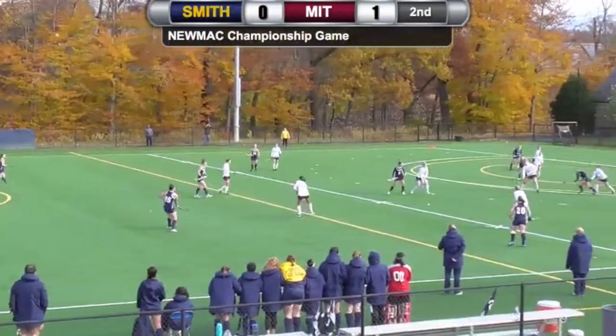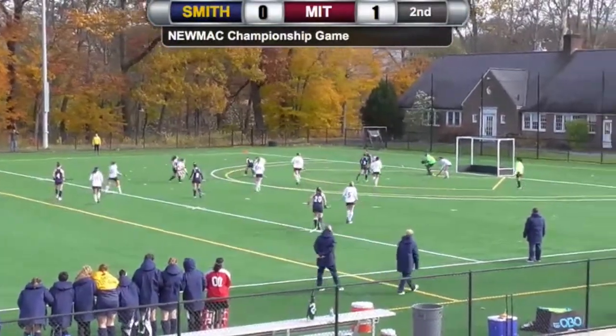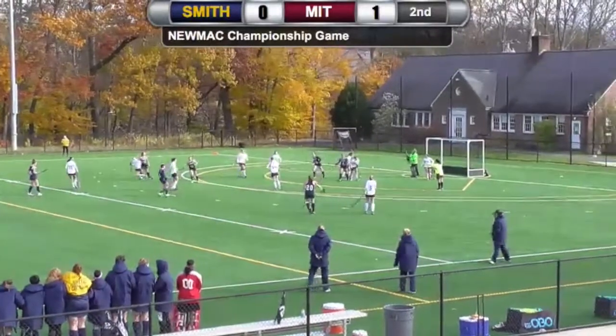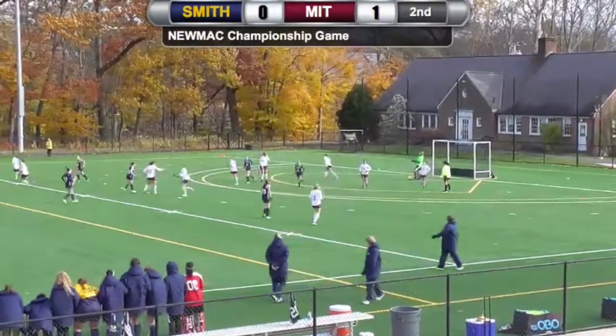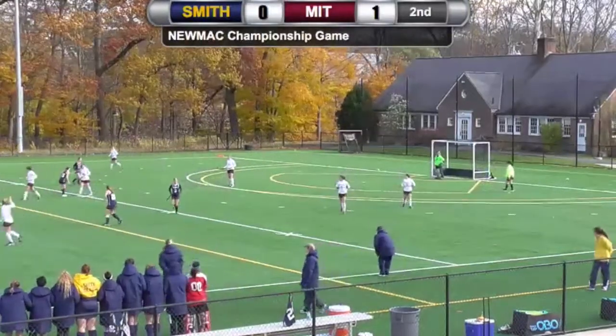Stokes again is going to let it rip. This time Richardson comes back for it. Nice job. And Ballou is inside the circle. Get rid of it. Looking to shoot it. LaRossi's there, but gets tangled up in the feet of Smith. And again, MIT doing a great job defensively.